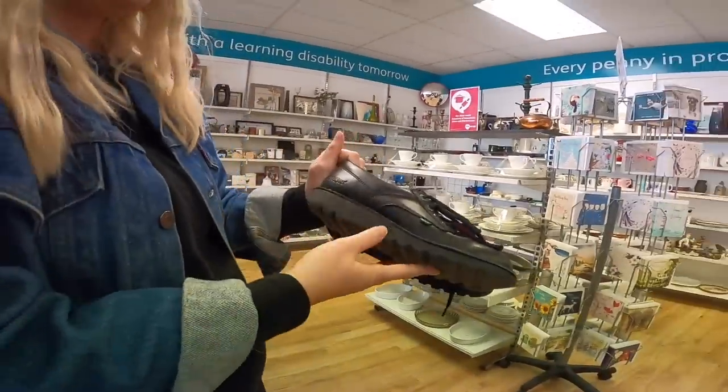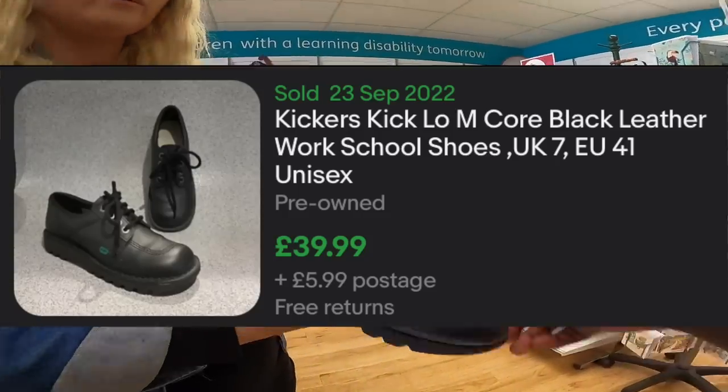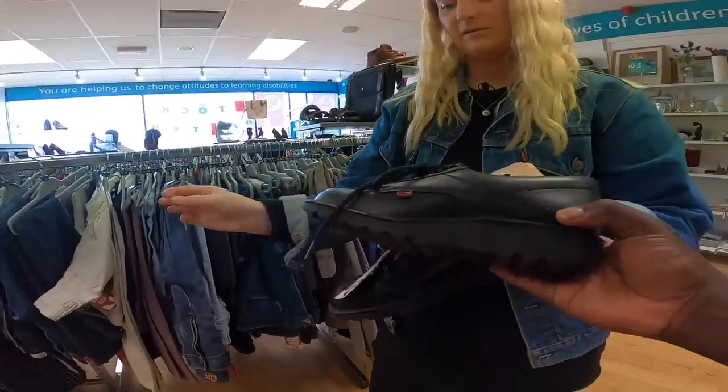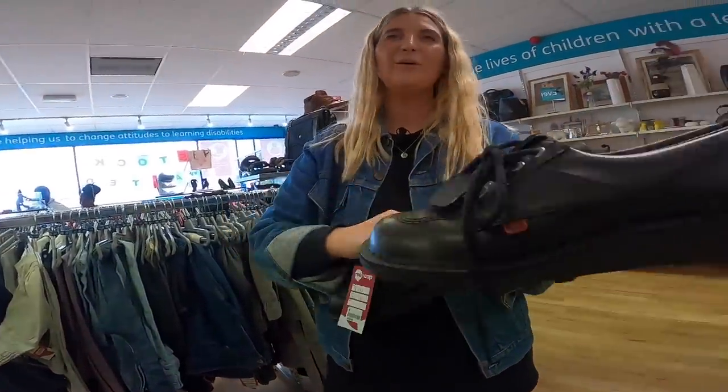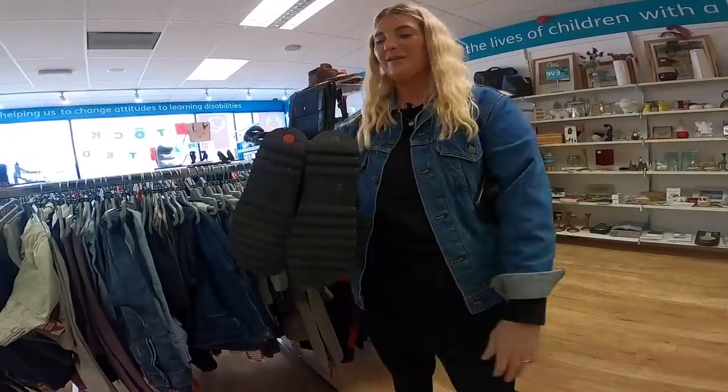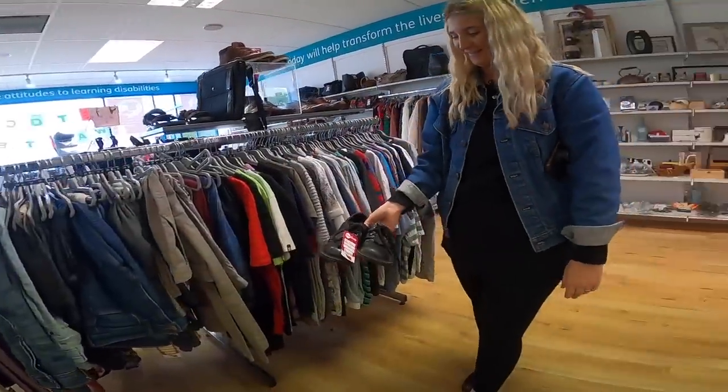Some men's Kickers lows, they could go for about £40. Can they? Yeah. £8? Nothing, all right, are they? Kickers, man. I ain't seen them for a while. It's the style, though, isn't it? Is it style nowadays? I don't know if it's nowadays, but they were styling, weren't they, at one point? Yeah, I think they're nice.